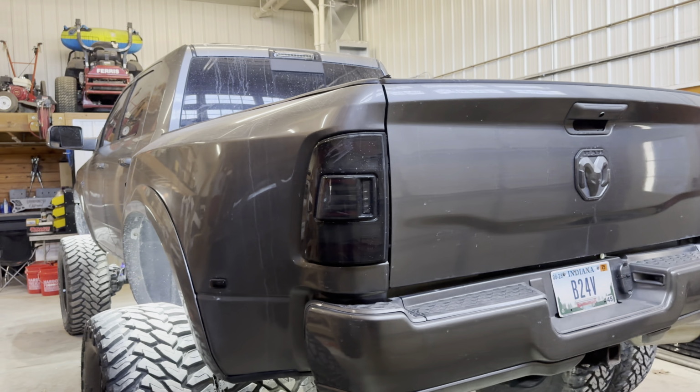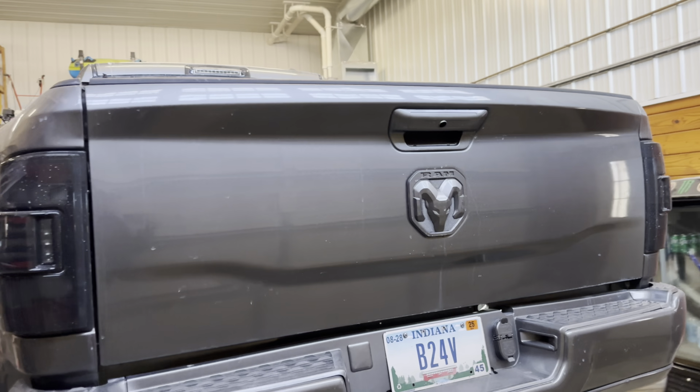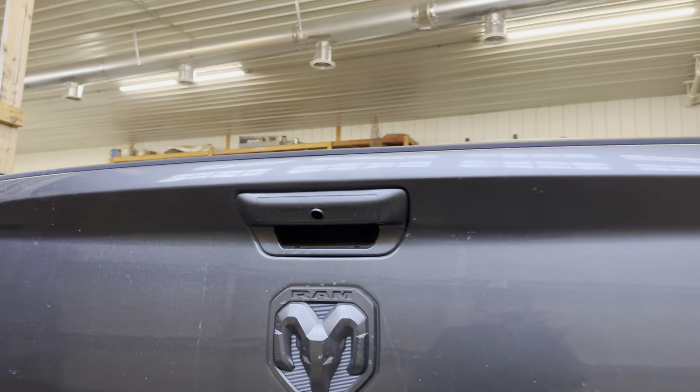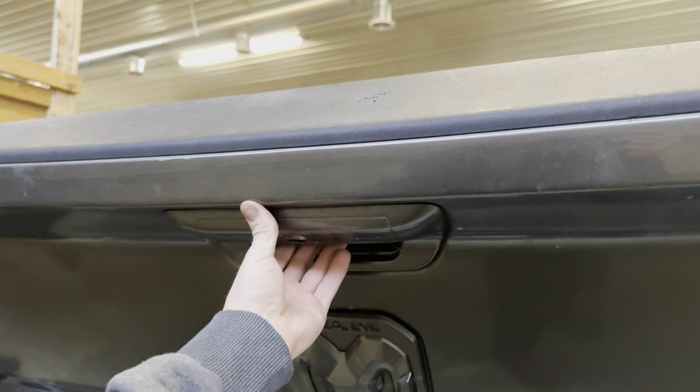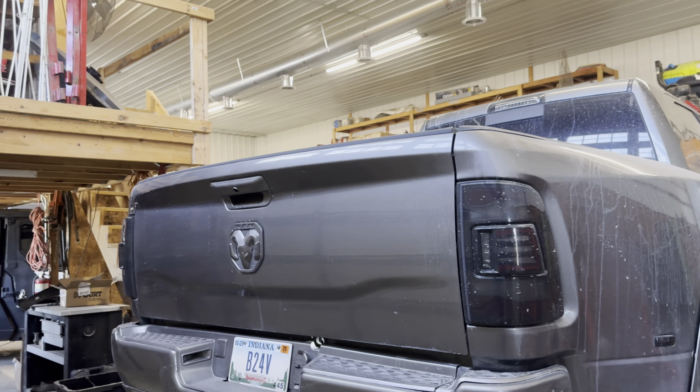After I dually swapped it, I went ahead and did a full color match 5th gen rear end on this truck. That turned out amazing, and surprisingly, the power handle works with it. We still have yet to get a camera for the back of it, but we can get that done at any point from our boys over Infinite Customs.